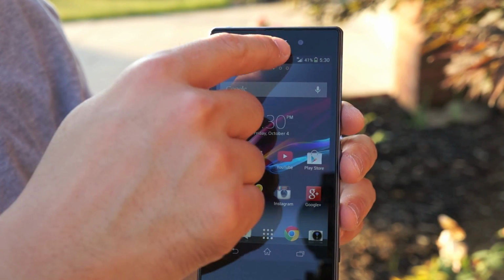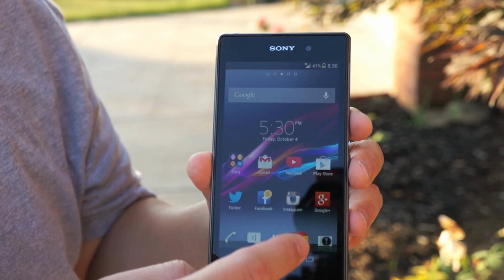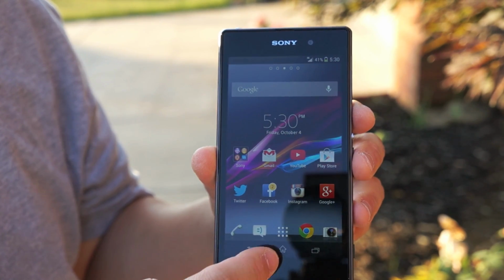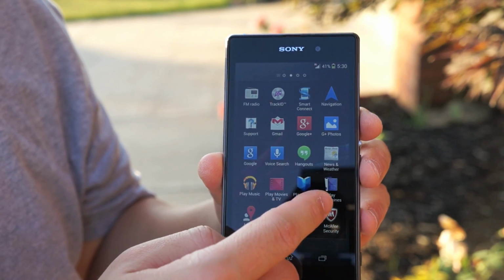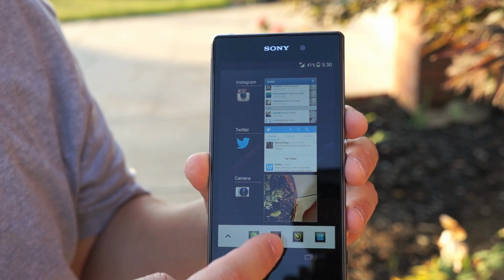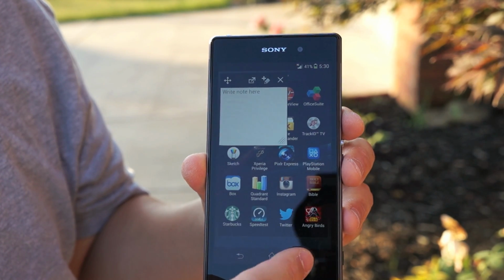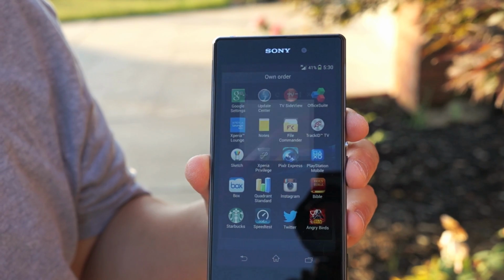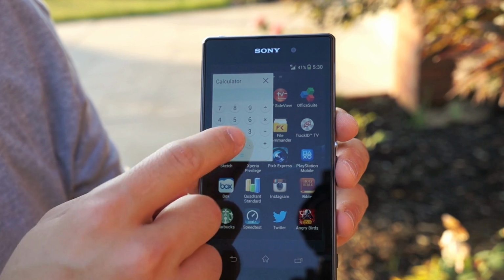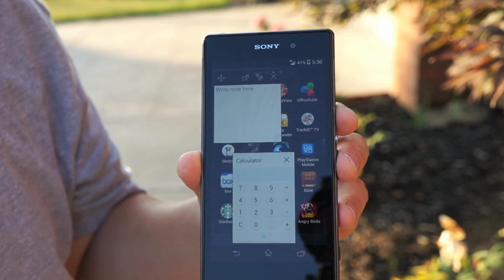On the software side, the Z1 runs Android 4.2 Jelly Bean, which is not the latest, but it's pretty close. It runs on top of Sony's custom UI skin. Some people don't like this UI, but I find it to be pretty non-intrusive. This thing is being powered by a Qualcomm Snapdragon 800 quad-core processor with 2 GB of RAM and the latest Adreno graphics. I have to say that this is a generational leap in performance over the Sony Xperia Z. There is no stuttering, the UI is buttery smooth, and this is the fastest Android handset that I've used from Sony yet. So you will not be disappointed with the performance.